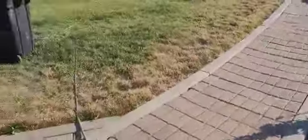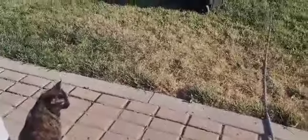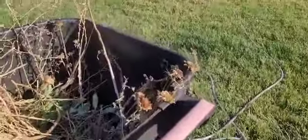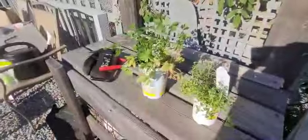Anyways, I'm working on a few things today. Gypsy the cat, my helper. So I'm just moving the yard waste over to the garden. Let me get out to the garden and I'll show you what I'm working on.